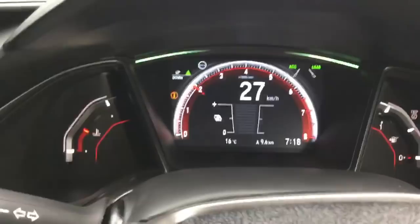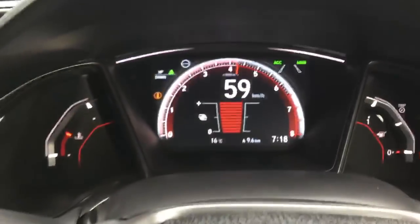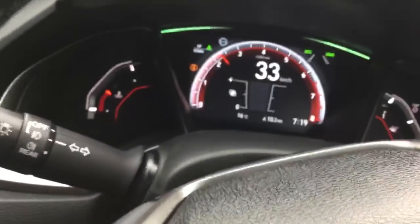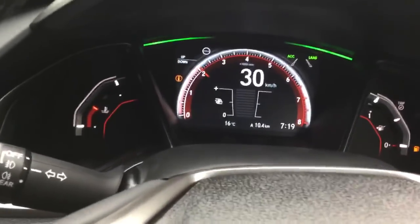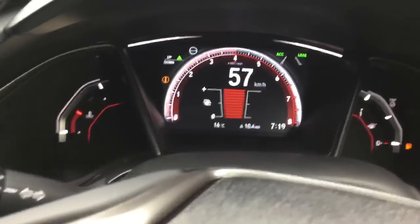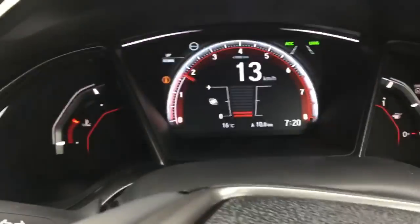So what I'm going to do then is floor the car now. So you can watch the turbo meter, look at that go. Let's face it, that was fun. Let's do it again. So at 30 kilometers an hour, 30 now, I'm going to floor the car now. Okay, so there's a few people wondering about first gear, so let's do it from first. Here we go.